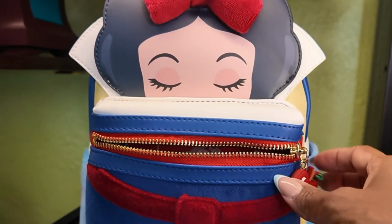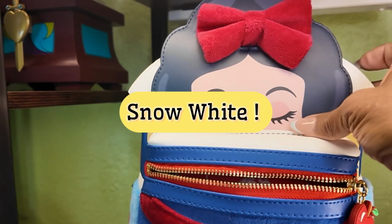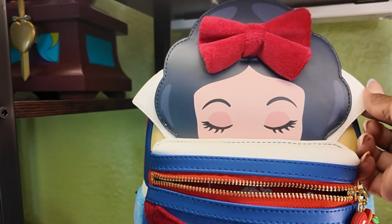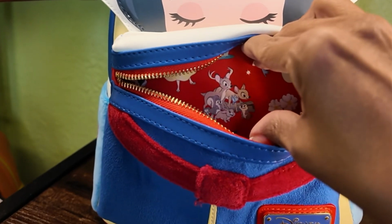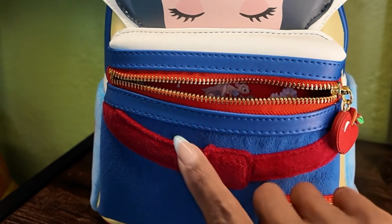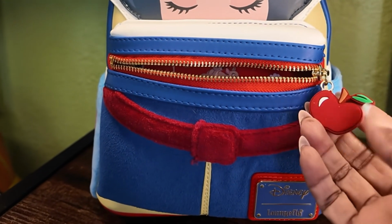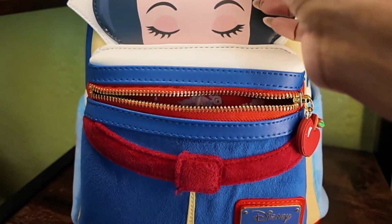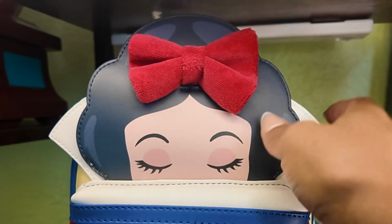Okay, so this particular bag, it's a figural face of Snow White, and she is asleep. She's nothing but a big applique here. You see her collar that fans out over here. And then on the inside, her face does not continue. Instead, you see the woodland creatures there. This is kind of like a velvet material. And then, of course, the zipper pull is a rubberized apple. And her bow is actually like terry cloth, like velvet.